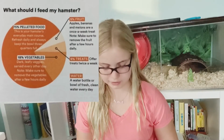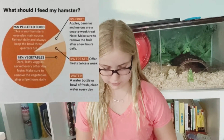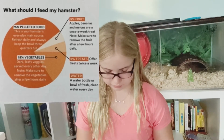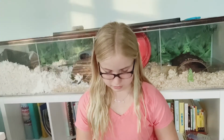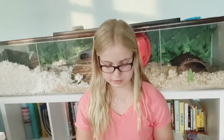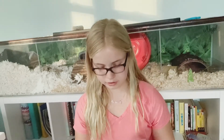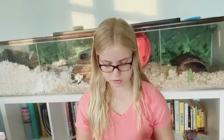15% vegetables, dark leafy veggies served every other day. Make sure to remove the vegetables after a few hours daily. So yes, that is pretty good. They don't say anything about bell peppers and corn and all the other vegetables that are safe. You don't just have to feed your hamster dark leafy greens.